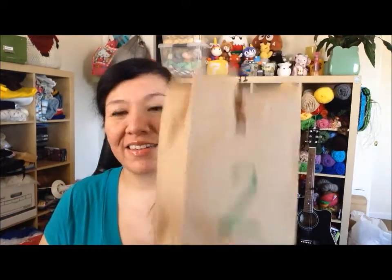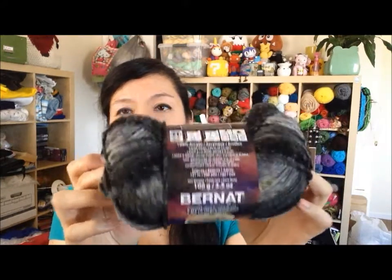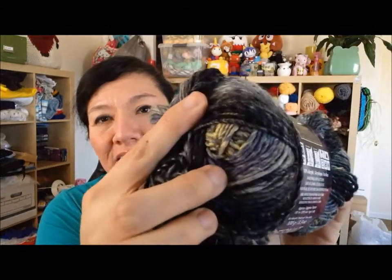This is it. And that just happens to be some Bernat Mosaic. And this is a colorway Mineral. So this is what it looks like. It's a self-striping yarn, slowly self-striping yarn. It should look like this. It has some blacks, some grays, some greens, as you can see in there.